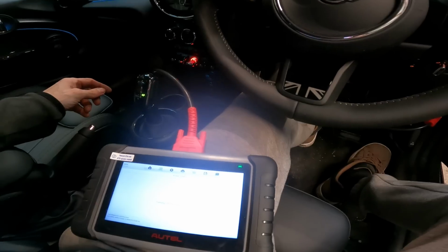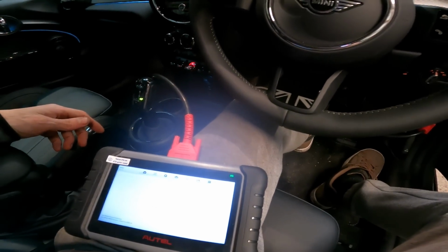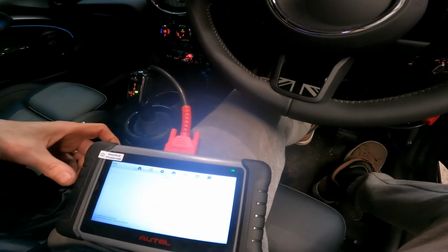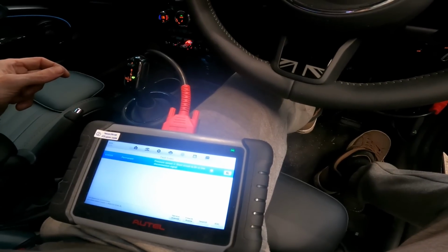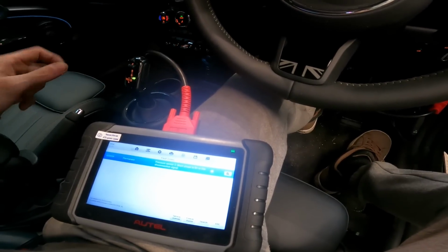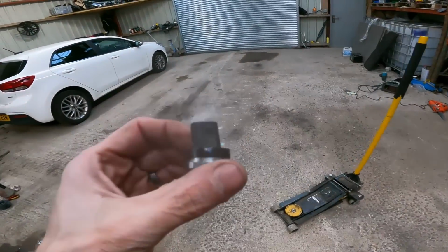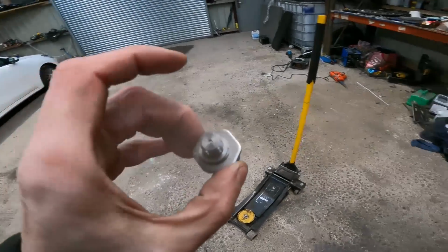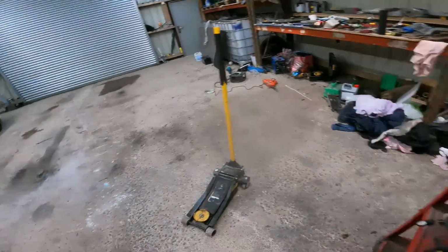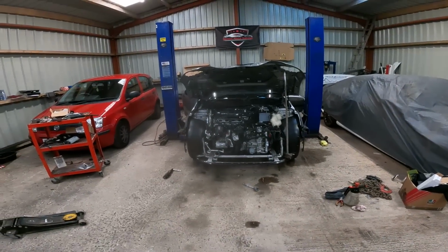Oh, it did it itself, it turned it off itself. Come on. Sorry I'm sniffling, it is a cold day. Yeah, still same code, but I'm pretty certain that is, well, I know it's a pressure sensor. And the fact that it's showing a bit of sign of damage, I bet it's broken off inside. So I'll pick one of them up as well. And really, there's not much now we can do without any parts. So I think that's going to have to be it for this one.